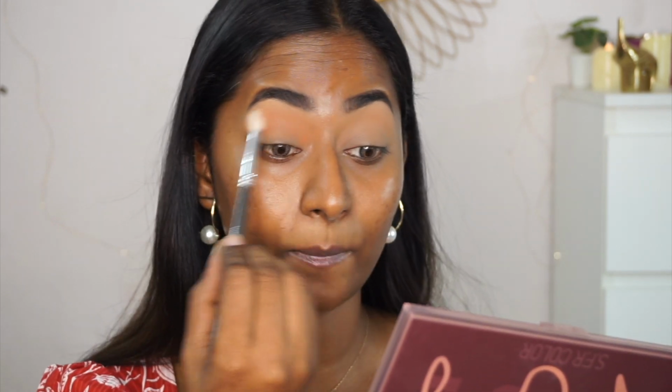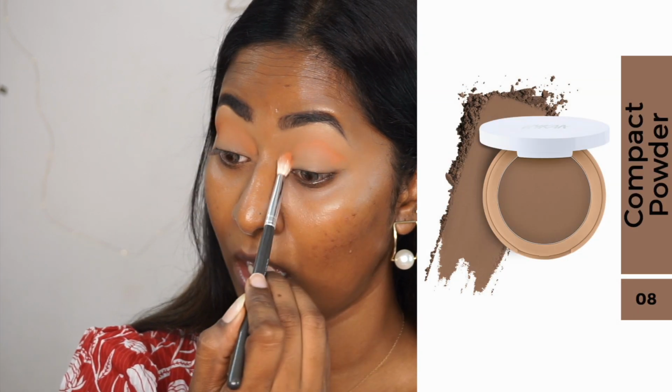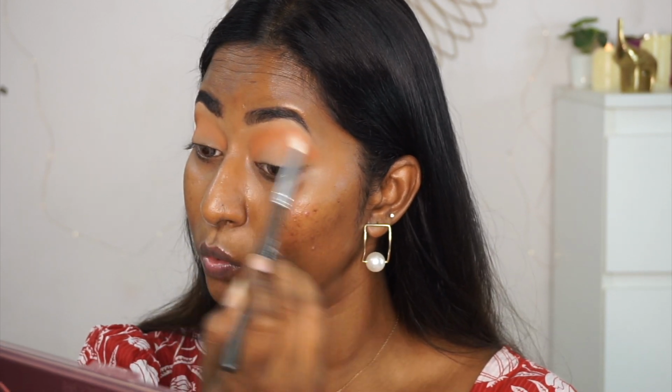Two absolute favorite affordable compact powders in my opinion are the Maybelline Fit Me compact powder, the round one, not the square one, and also the Nykaa All Day Matte compact powder. Both these powders are amazing for dusky skin tones. They have quite a bit of shade options to choose from for dusky girls, so do check them out.